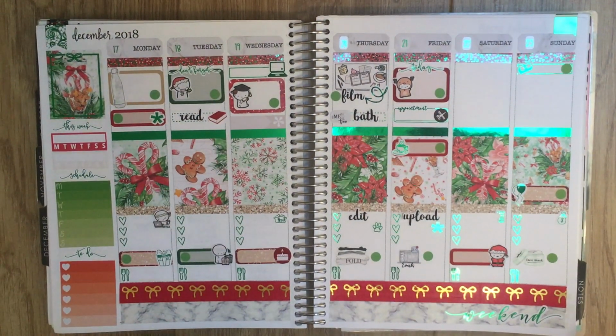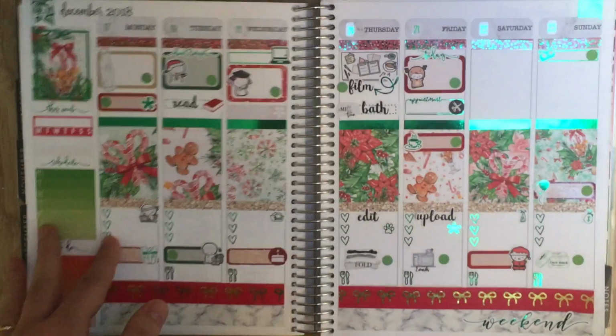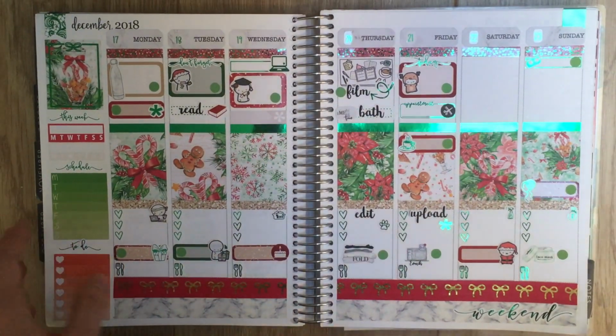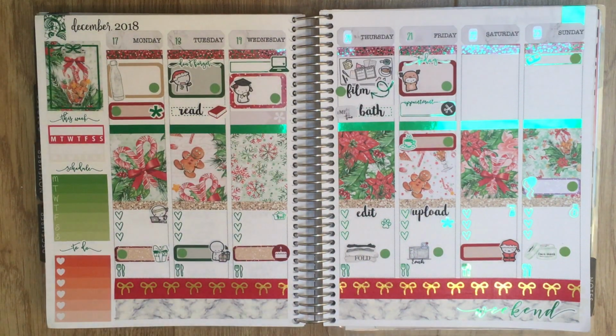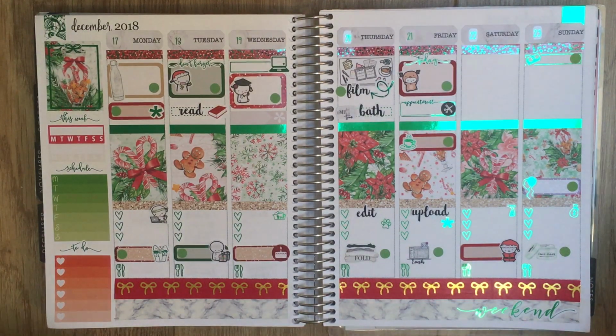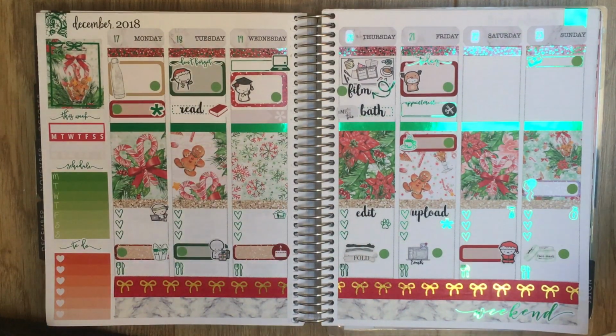This, for being a Franken spread, looks pretty good and is very festive, and I'm proud of myself for making the best of a bad situation, because I was very, very upset when I realized the mistake I'd made, and I was being really hard on myself for making that goof, and I'm not going to get a kit, and oh my gosh, what am I going to do? But I think I made it work pretty well.